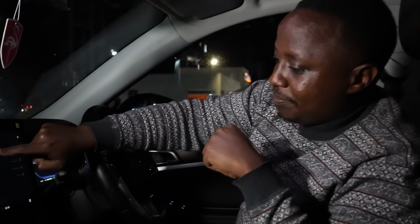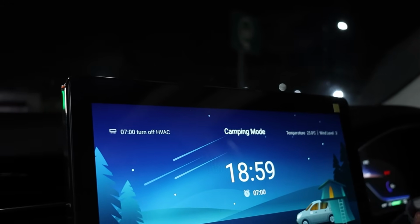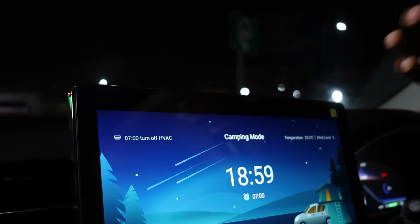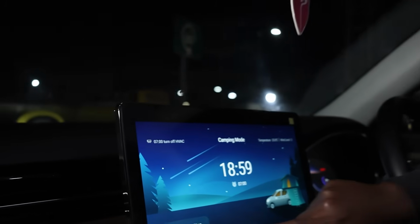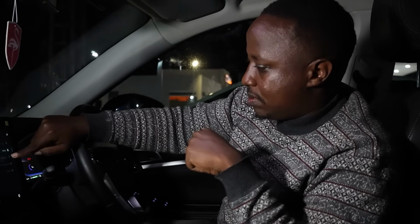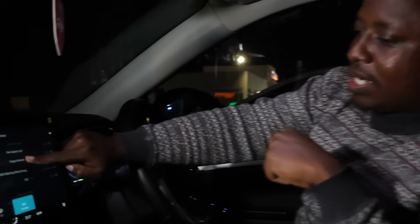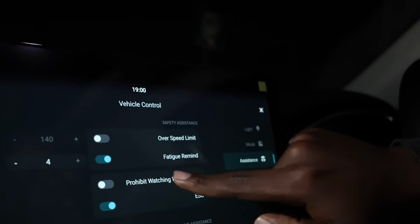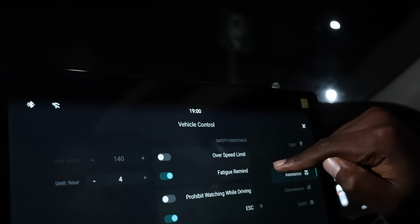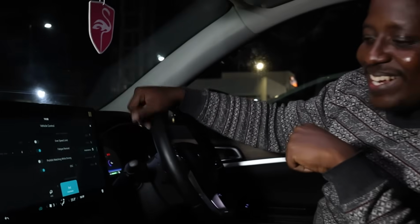Well, this is nice. So we can go to the mode. So we have camping mode. So if you switch it to camping mode, 3D, nature better. You even have, you know, the ambient sound. So it's basically a vehicle you can play around with. The other thing, steering assist mode. Hii nilikuwa nimeonyesha. Deep battery, discharge. So let's tinker assistance. So you have an overspeed limit. You can put it on, but mimi siweki kitu. Then you also have a fatigue reminder. Prohibit watching while driving. So these are very, very interesting features.